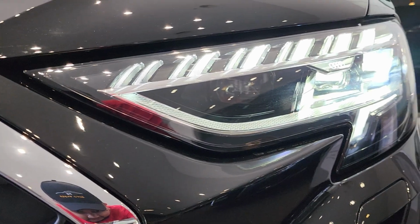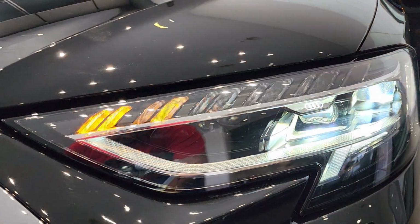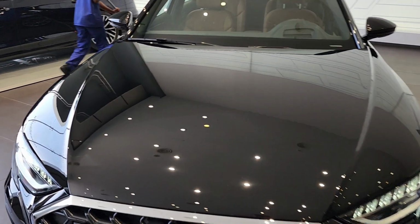And these are how the headlights look when they are turned on, and this is how they look with the indicator turned on. So that's basically the changes on the front end. And now let's take a look at the paint.